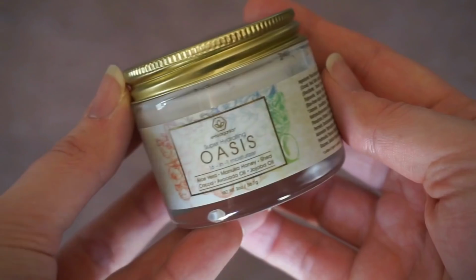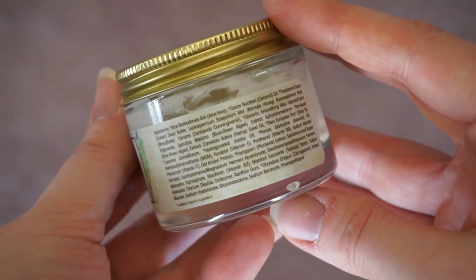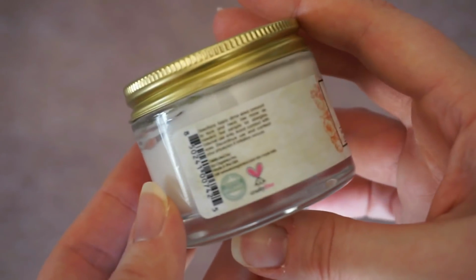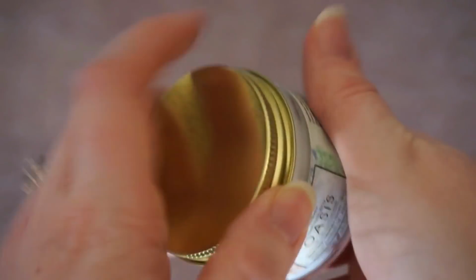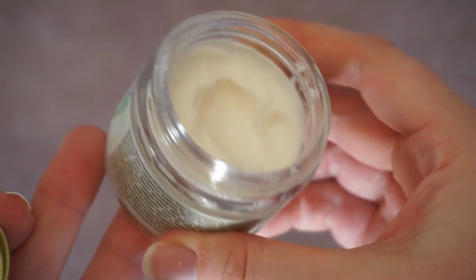Next up is the Oasis Extra Hydrating Moisturizing Cream. Now, this is an everyday moisturizer for skin that needs extra hydration. It's paraben, alcohol, fragrance, chemical, and dye-free. It has a non-greasy formula. It's pH balanced to help oily and acne-prone skin.